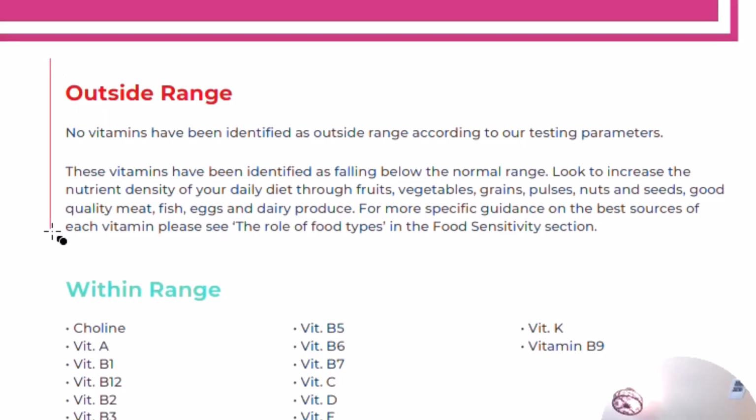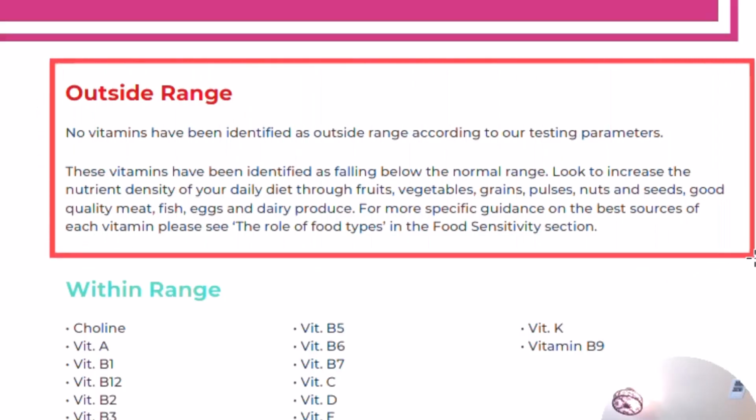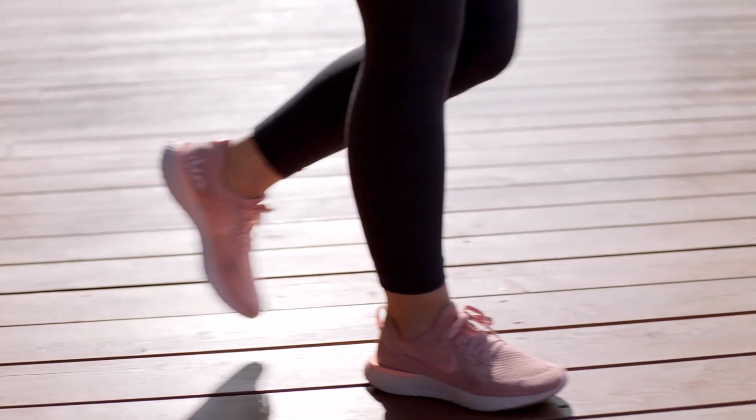So it turns out that all of my vitamins are in the regular range. I'm really good with vitamins, which means I don't need supplements. And I'm one of those people that doesn't like taking supplements to begin with. So I avoid those. And it just shows that I'm getting my vitamins from food and other sources, like vitamin D comes from the sun, just from going for walks and things like that. But I'm good with vitamins, which is really nice to hear.